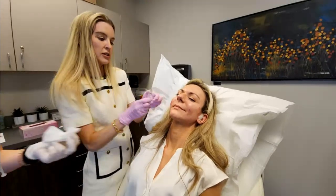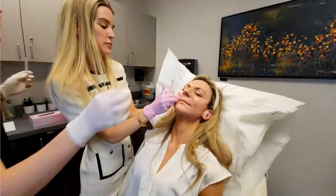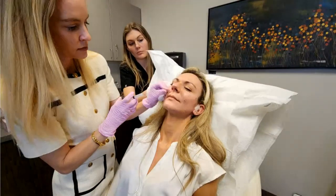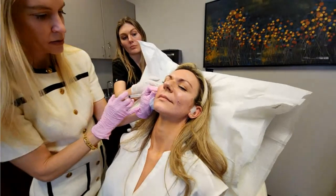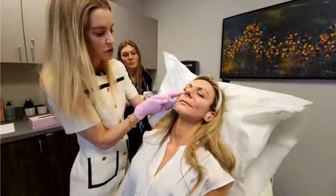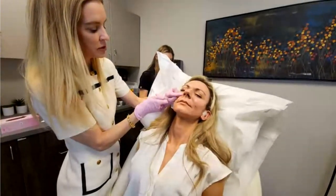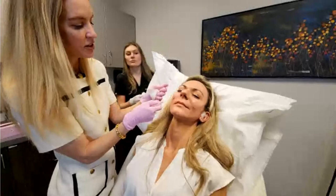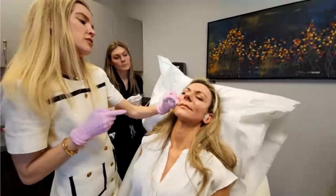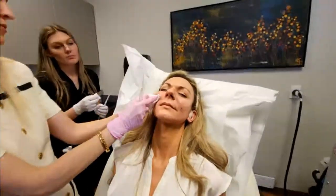Usually we don't let the numbing sit for an hour. She's got a little bit of scarring in this area, we talked about this earlier. So I'm using a different entry point. Sit for a second. Sure.